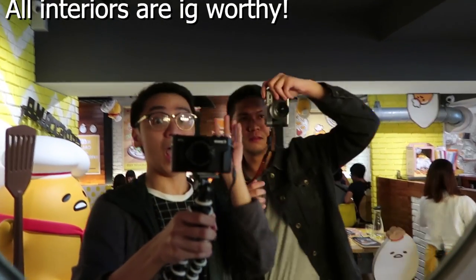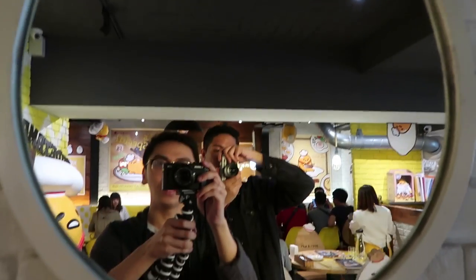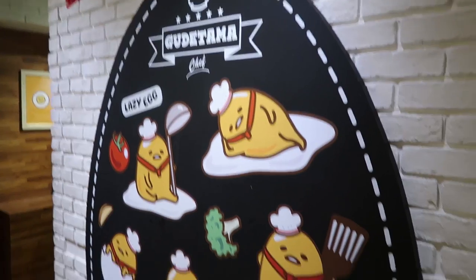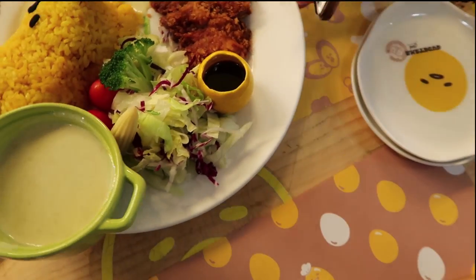Hi, Gudetama. Hello. So cute. Everything's so cute. Interiors, food, everything. Guys, hello. Mirror Gudetama. Oh my god, ang laki!